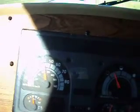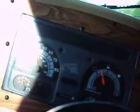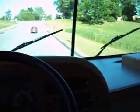Shifts nicely. It's a 4-speed, 3-speed with overdrive, which is nice for the gas mileage. Has a Chevy 454 motor in it, which is one of the best motors Chevy ever made. They're sort of bulletproof. And with mileage like this, there's a lot of life left in it.